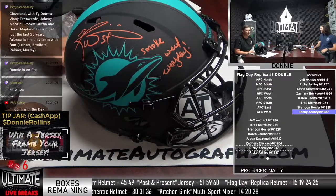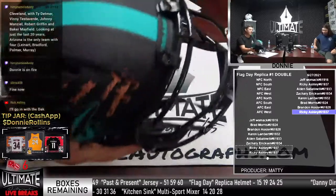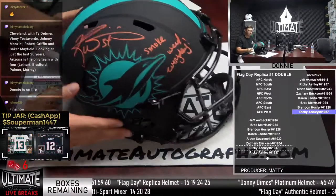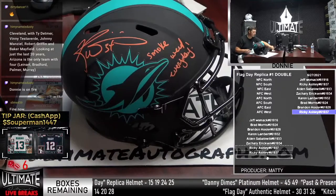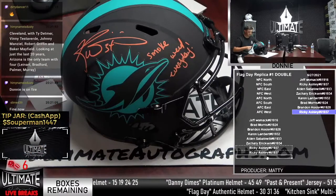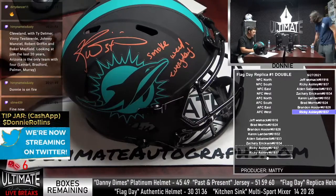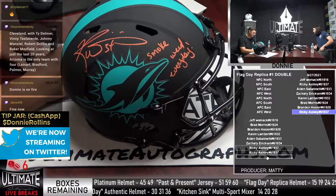In scripts. I love that helmet. One of my favorite pulls. That is beautiful. Ricky Williams, Riddell Eclipse. Going to Brandon Hostler, B-Hustle. Brandon, let me know if you want the $10 UA cash or the Dak Prescott top spot.